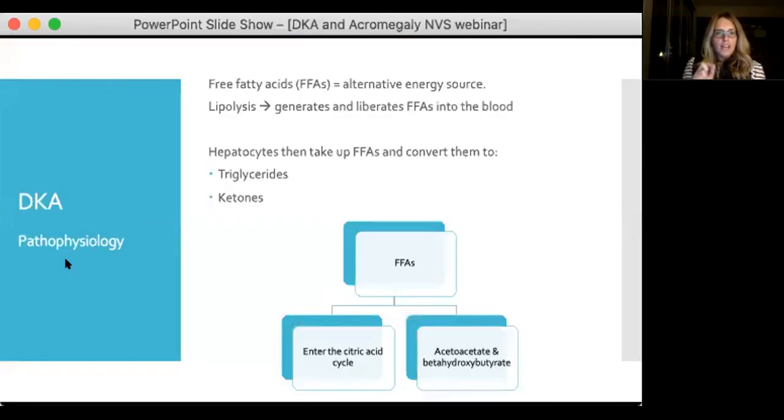So as an alternative energy source, most cells use free fatty acids. Lipolysis, the breakdown of fat, generates and liberates these free fatty acids into the blood. And hepatocytes can then take up these free fatty acids and convert them primarily to triglycerides, but also to a lesser extent to ketones. So free fatty acids can then decide whether they want to enter the citric acid cycle, or they can be converted to acetoacetate and beta-hydroxybutyrate.